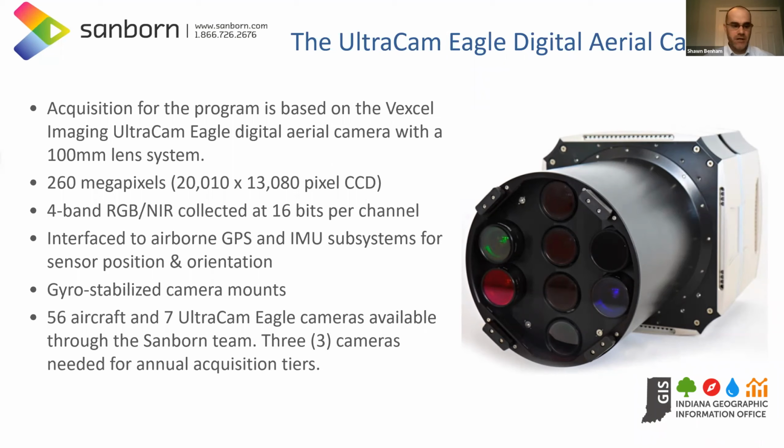It's a frame-based system with gyro-stabilized camera mounts. So again, our team brings 7 of these cameras across 56 aircraft. We have quite a bit of redundancy within that acquisition team. Within a typical collection year of this size, in this flight window, 3 cameras will be needed for the acquisition of the central tier. So again, our strategy here is certainly to have redundancy and excess capacity available so that we can mitigate any challenges that may come with the increasingly challenging weather conditions we have in the spring.